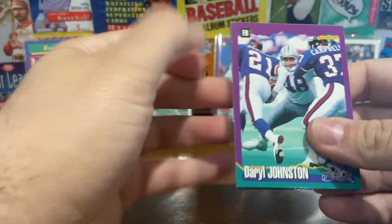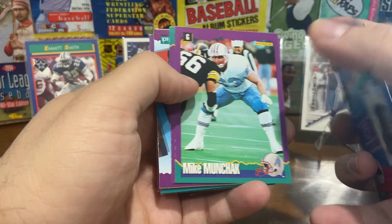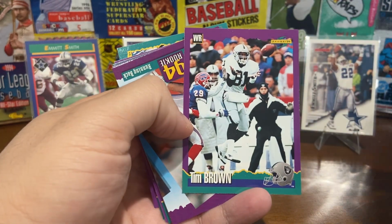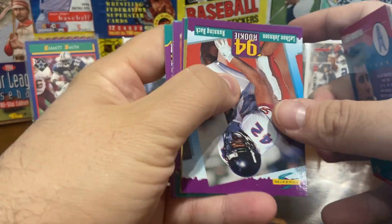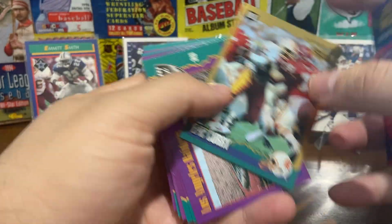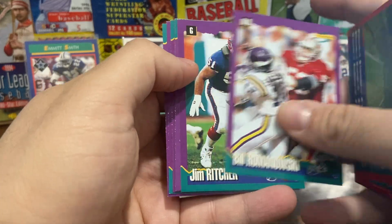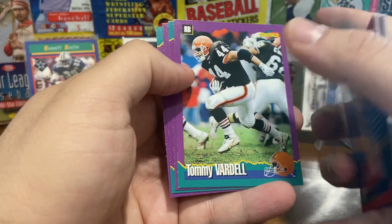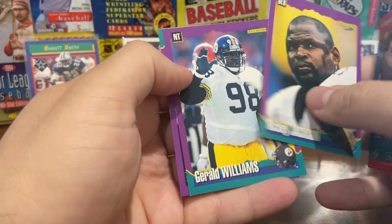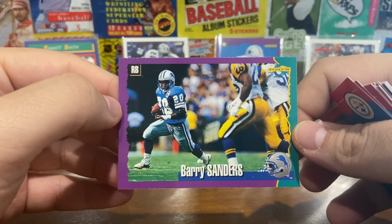Oh, there you go. The Moose, Daryl Johnston. Tim Brown. Heisman Trophy winner out of Notre Dame. LaShawn Johnson. We've got Eric Curry, Gold Zone. Romanowski. Ricky Jackson, great player. Outside linebacker. And there we go. Barry Sanders.